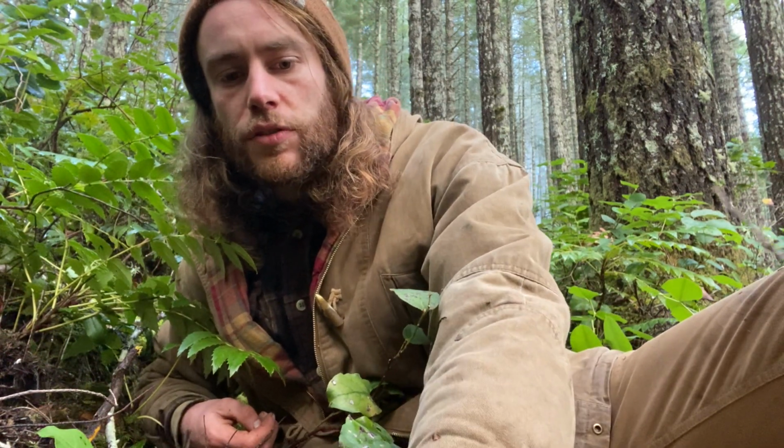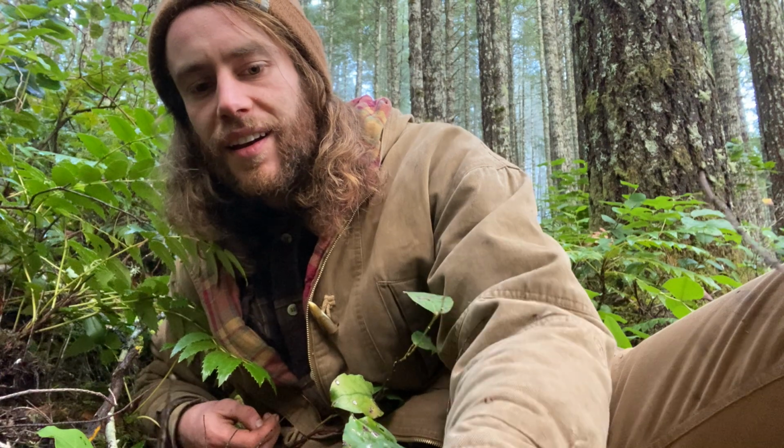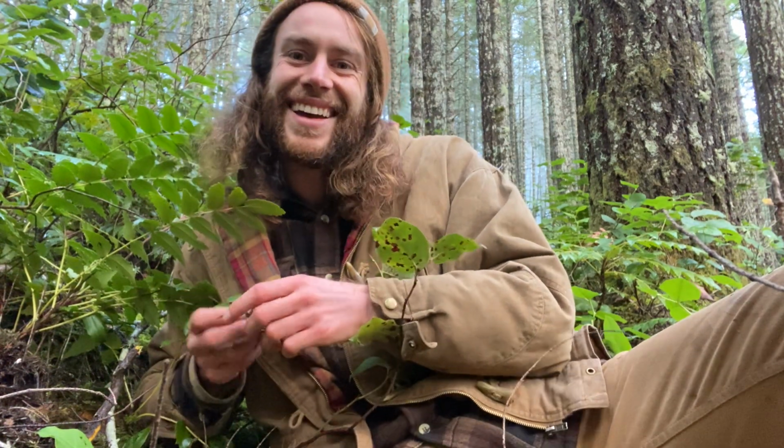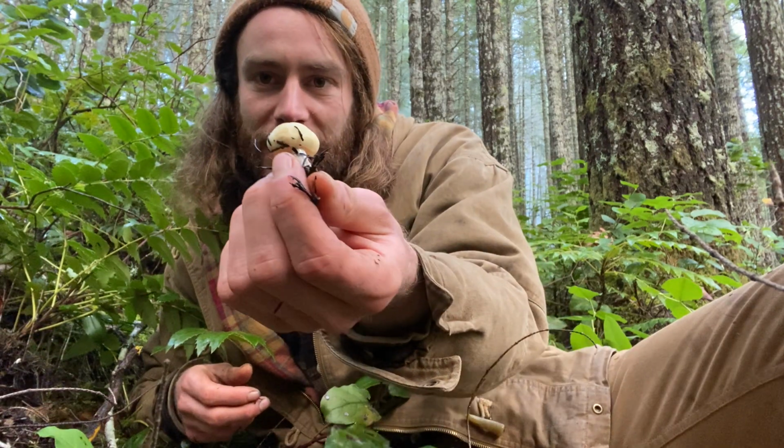Oh, just found a mushroom. What is that? Huh, that's cute. Sorry, just saw a little mushroom, kind of got me distracted.